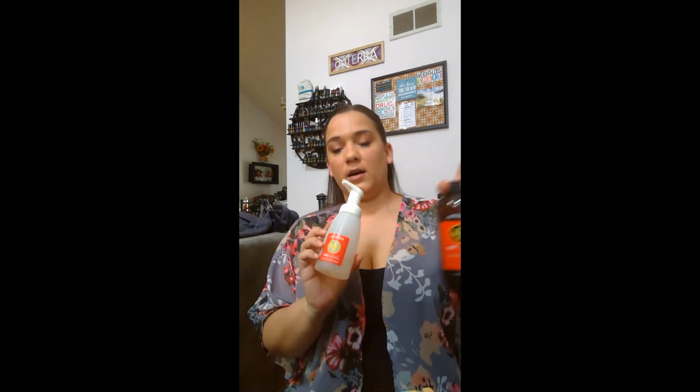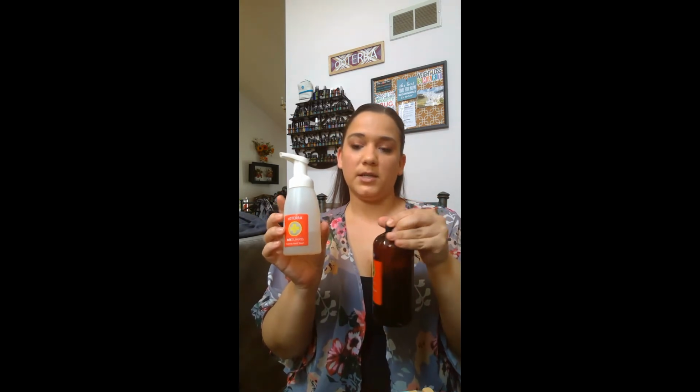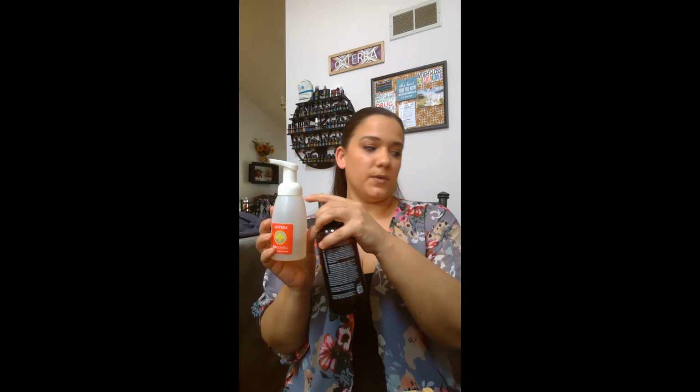We've got our On Guard soap. So it comes in this and you just put it into here. I usually fill it up to about here and then fill the rest with water, and it's a foaming soap. So this is great to use every single day. We have it everywhere in the house, the bathrooms, the kitchen, all of it.